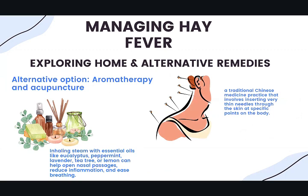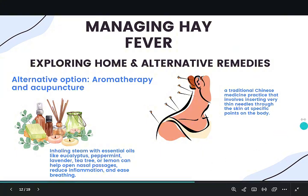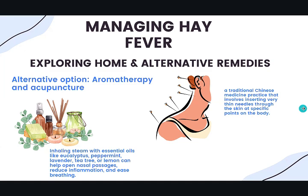So exploring home and alternative remedies, we have alternative options: aromatherapy and acupuncture. Inhaling steam with essential oils like eucalyptus, peppermint, lavender, tea tree, or lemon can help open your nasal passages, reduce inflammation, and ease breathing. Acupuncture is a traditional Chinese medicine practice that involves inserting very thin needles through the skin at specific points on the body.